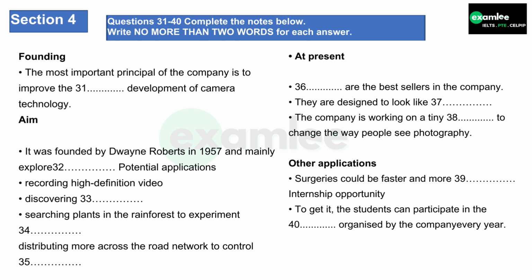If any of you have an interest in working in this field of technological invention, Roberts is a very diverse and fast-growing company that would be a fantastic internship opportunity. Every year they organize a series of competitions where entrants stand the chance of winning a place in their internship program. So I would suggest that all of you enter. That wraps up the lecture for today. Please remember that attendance is mandatory.